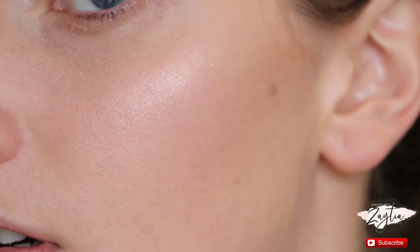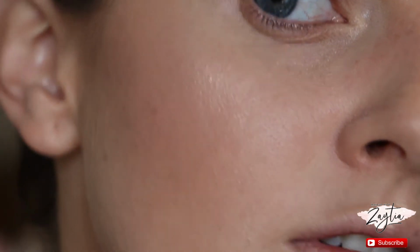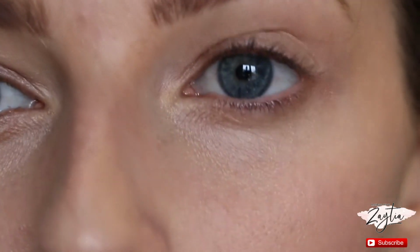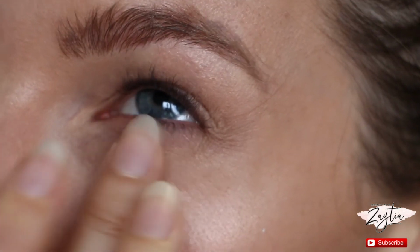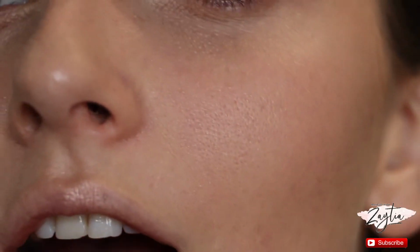Now you can see now, it's much more of a medium coverage. It's hidden most of my freckles, but I've still got that beautiful finish, especially under my eyes. I always just get this little crease there, but it's got a beautiful skin finish to it now.